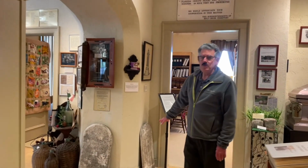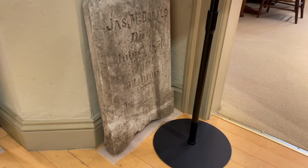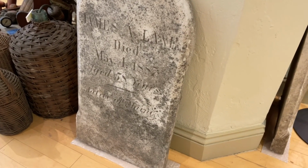Two interesting items that we have are two actual tombstones from the Laurel Hill Cemetery in San Francisco. One from 1887 and one from 1856.